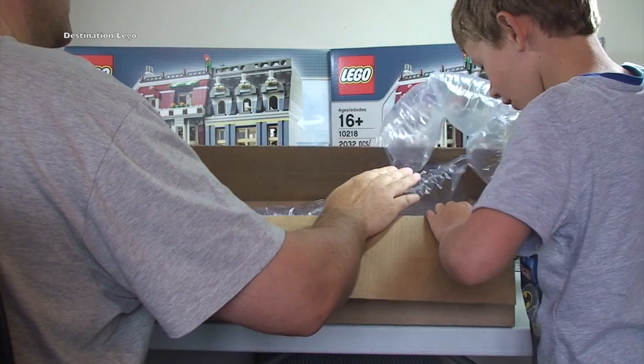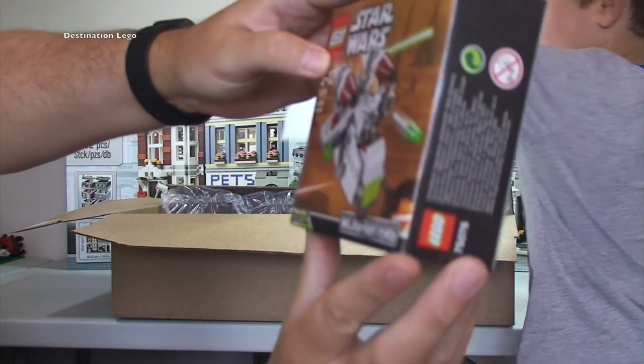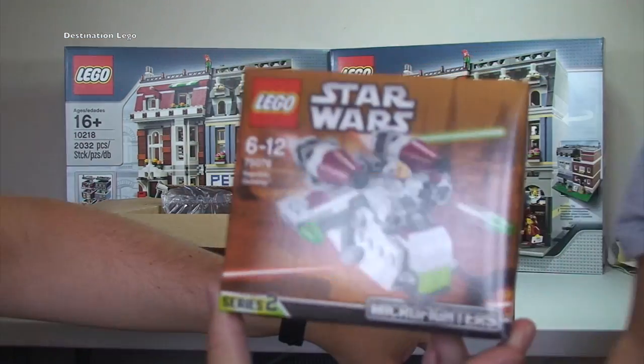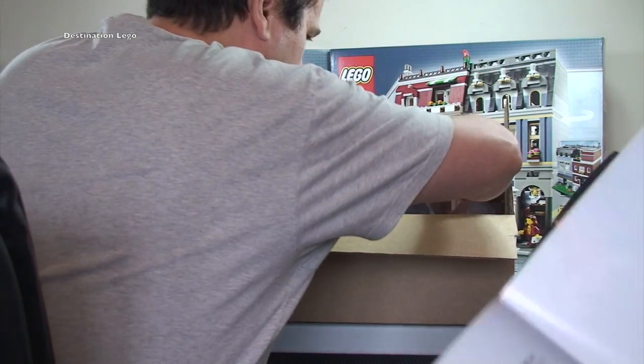What is it? Right, slow down. So first of all, we have one of the Microfighter Series 2 Republic gunship. Hold it then, hold it. Microfighter, so we have one of those. What else have we got in here?